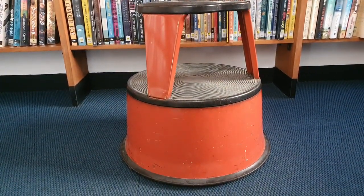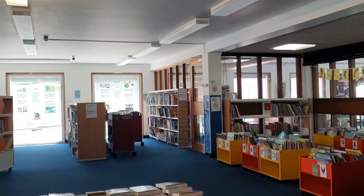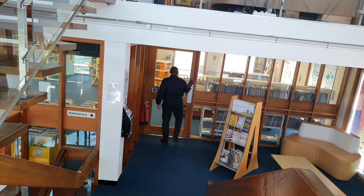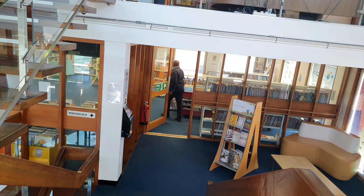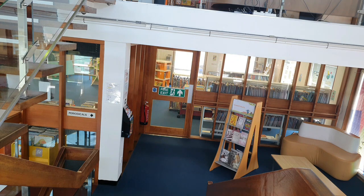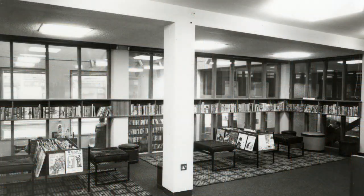Well, that's how we got to the top shelf back then. That fire exit. As a junior, you couldn't walk from here to here. You had to go out around. Oh, so there used to be a no entry because that was the adult section. It could have been for, I don't know, I can't remember well, but we wouldn't have been able to do what we've just done. The junior section has pretty much stayed the same.